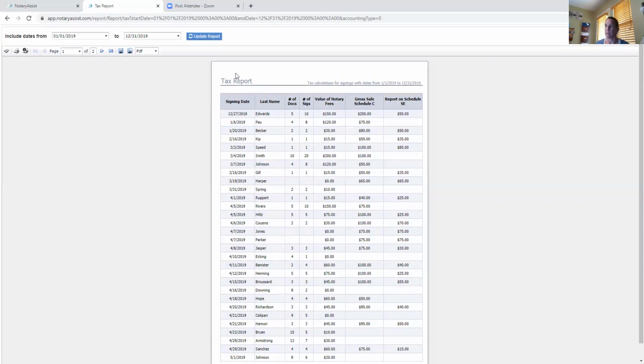The tax report is going to track the date that the signing happened, the last name of the signer, the number of documents that needed to be notarized at that particular appointment, and the number of signatures or notarial acts performed at that appointment. Notary Assist will actually calculate a fee value for you automatically unless you are in a quote-unquote manual state. Notary Assist determines based on your address if you're in an automatic state where we can calculate it for you, or if you're in a state where you have to tell us what the fee value is. We help you set that up right at the very beginning, and we can go into more detail about that. Should you have questions, you can reach out to us.